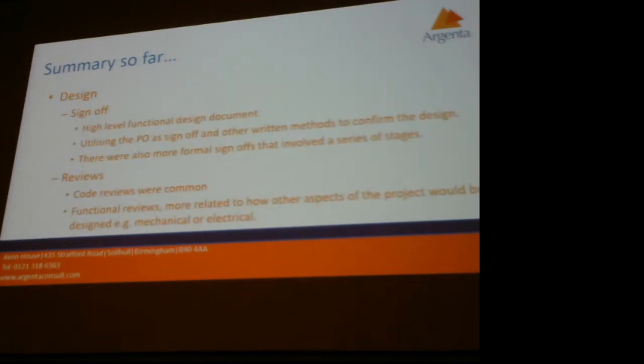And then we talked a little about sign-off, like how you manage sign-off of your design. Some people use a document to highlight the high-level functionality of your system and use that to sign off with the customer to commit to something. Some people use the purchase order as sign-off. And there were other, more formal ways of doing it, by having gates in place during that process to make sure that it's captured. So a varying degree of things going on.